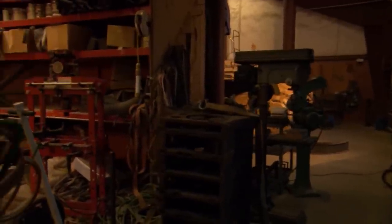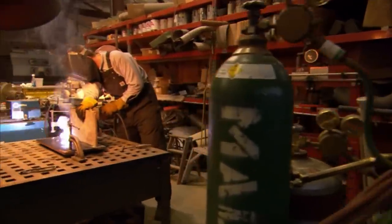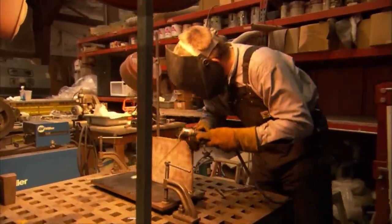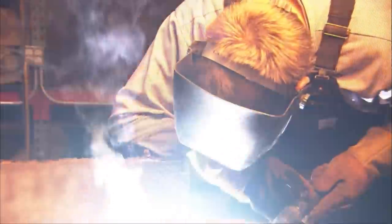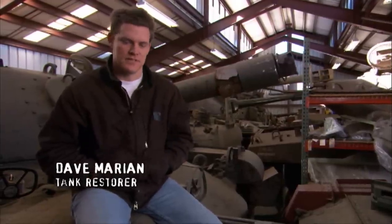We try and keep the same welding process that was used originally. If they used arc welding originally, we put the pieces back together with arc welding. And we use the same type of rods, the same process, and we try and make everything look the same. Try to replicate the width of the welds and the shape of the bead and make it look exactly the same.